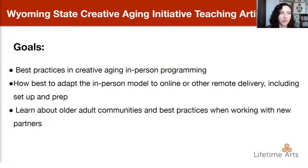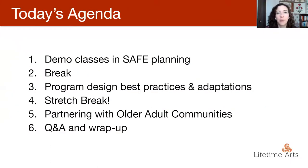Here's our agenda today, how it's going to look. So we're gonna start right off with an hour long demo class in SAFE planning. So you're both gonna experience the class as a participant would, and you're also gonna get some information on the techniques that the teaching artist is using related to the SAFE planning elements that we talked about yesterday. Then we'll take a quick break. Then we'll go into a presentation on program design best practices and those adaptations for remote delivery. We'll take a quick stretch break, then we'll go into our presentation and a little bit of discussion on partnering with older adult communities, different types of communities you might come in contact with and best ways to partner, especially right now during the pandemic. Finally, we'll have a great Q&A session, a robust Q&A moment, and some wrap up.